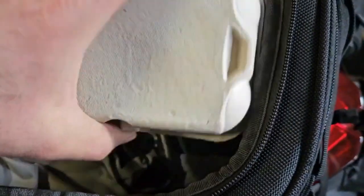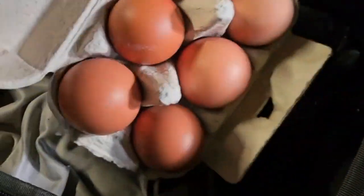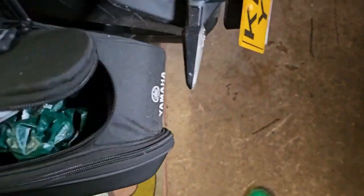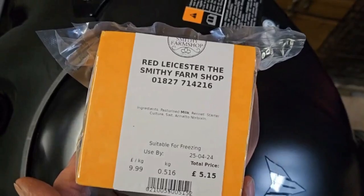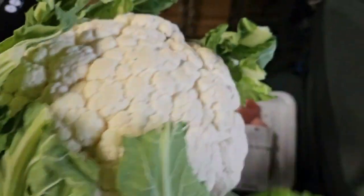Here are some of the goodies we got from the Smithy's farm. Some beautiful duck eggs, some medium-sized beautiful chicken eggs, to take on my journey tomorrow. What have we got in here? Some Easter tarts. Couple of rump steaks. There's their logo. Some red Leicester cheese, and last but not least, pièce de résistance. Humongous, gorgeous, 99p cauliflower.